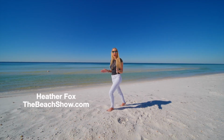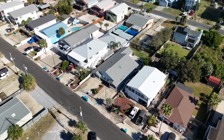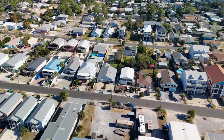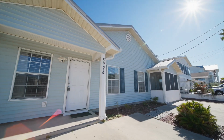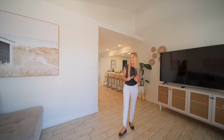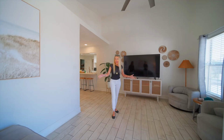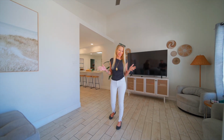Come with me today. I'm excited to show you this unduplex here on the east end of Panama City Beach. Let's go check it out. Welcome into this great, what used to be a duplex. You come right into this wide open space, but it doesn't stop here. I want to show you these 5 bedrooms and everything else. Let's go.